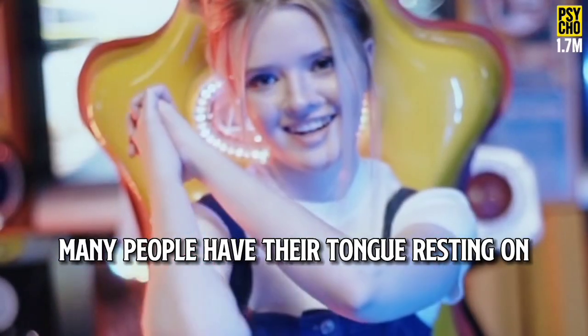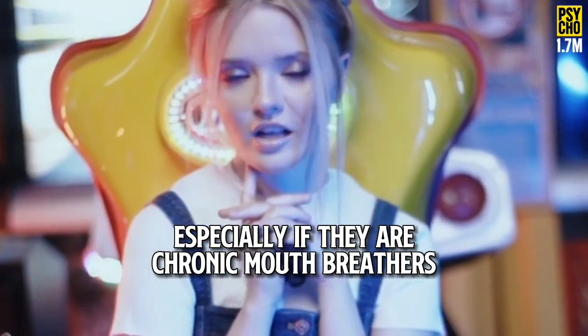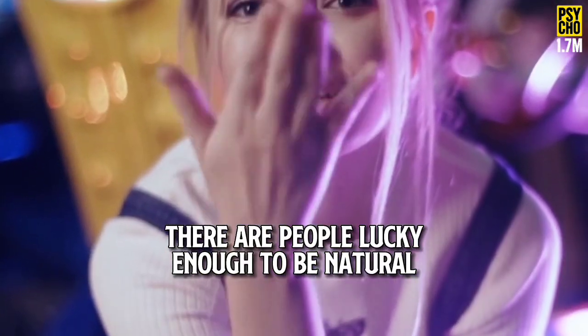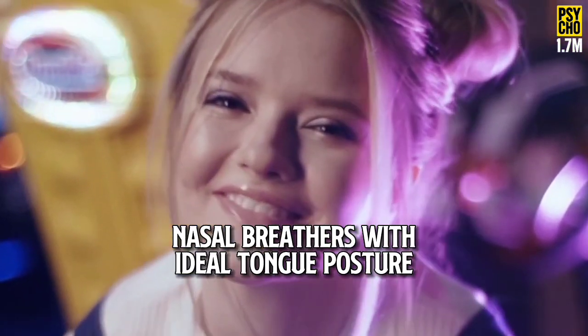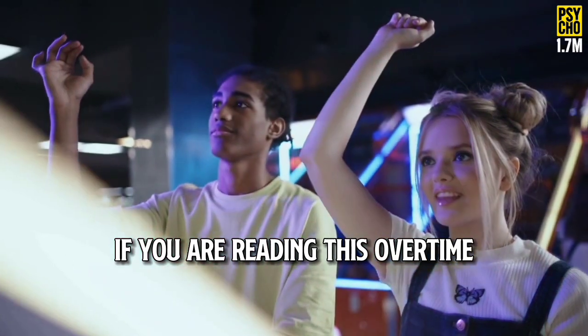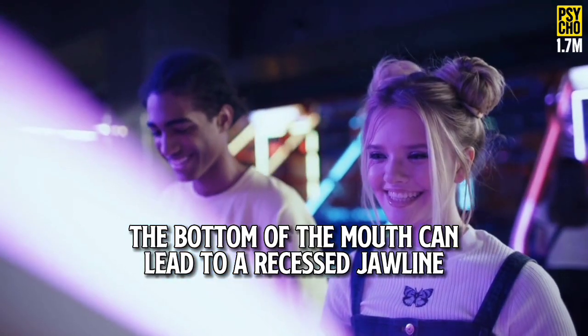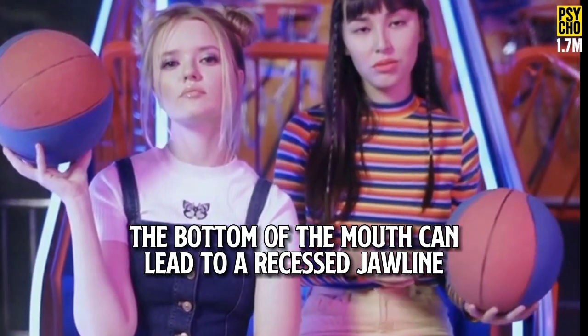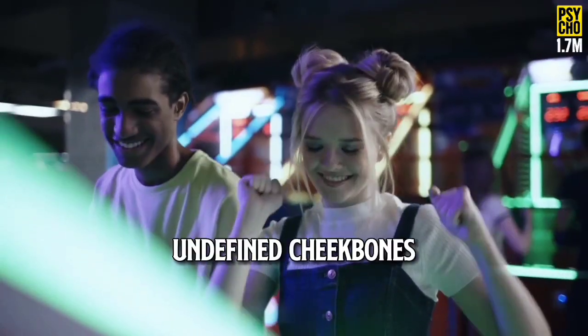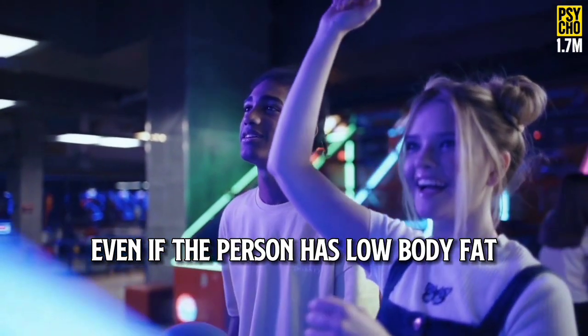2. Correct tongue posture. Many people have their tongue resting on the bottom of their mouth, especially if they are chronic mouth breathers. There are people lucky enough to be natural nasal breathers with ideal tongue posture, but that likely isn't you if you are reading this. Over time, a lazy tongue posture that rests on the bottom of the mouth can lead to a recessed jawline set far back, undefined cheekbones, and a double chin, even if the person has low body fat.